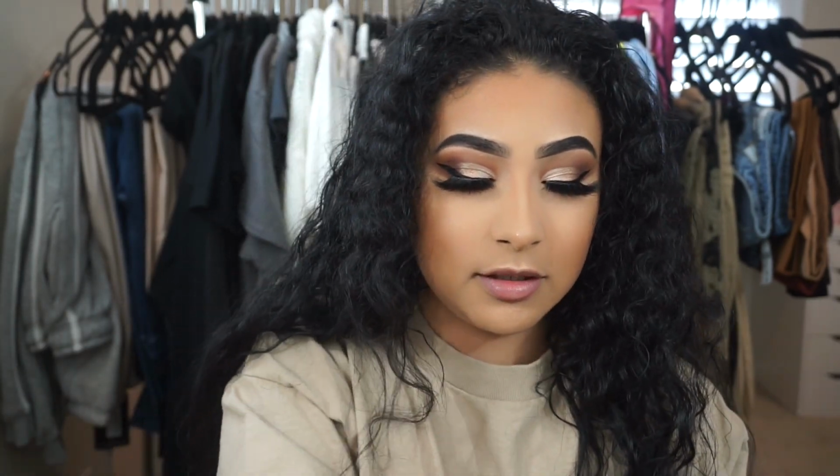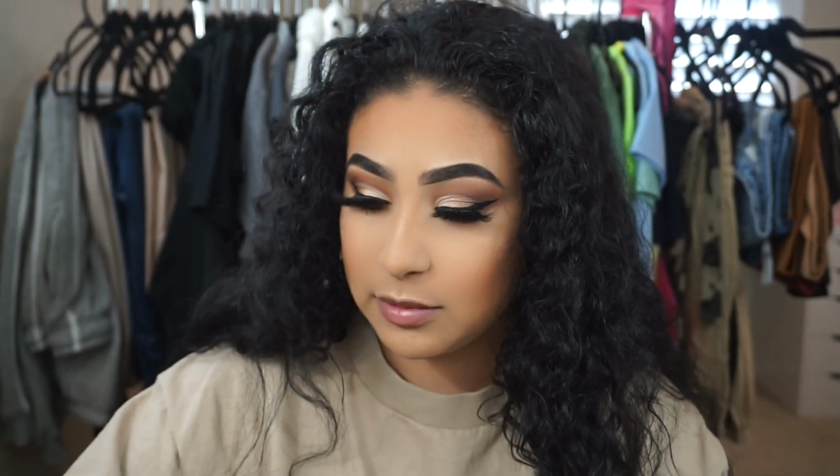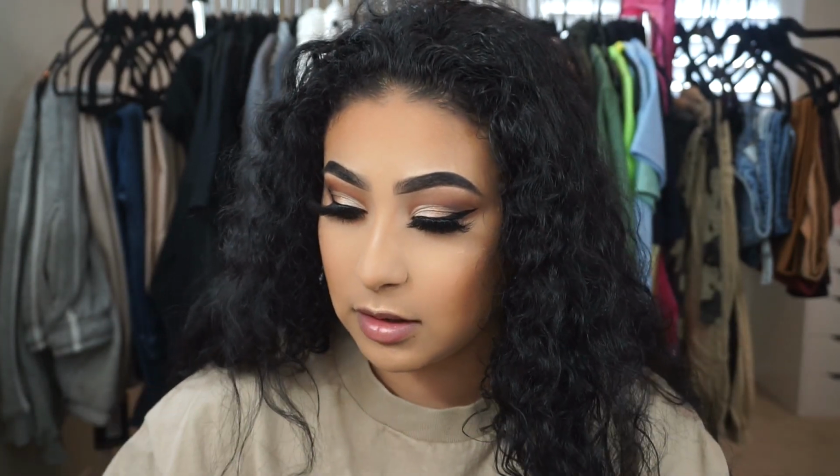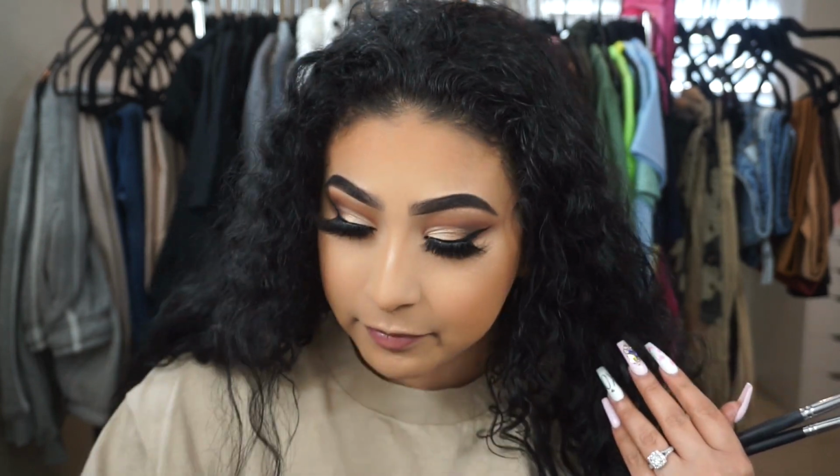Okay, so I went ahead and finished off my face off of camera, and now to do my bottom lash line, I'm only going to be using 3 brushes today. The first one is this Morphe R41 brush. It's a really small pointed bullet brush, and I'm taking the shade Spill It, which is the darkest brown that we used, and applying that straight underneath my eye.